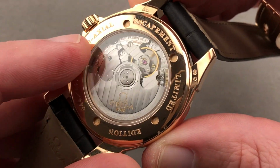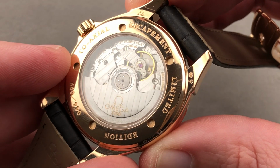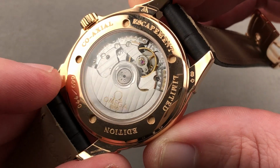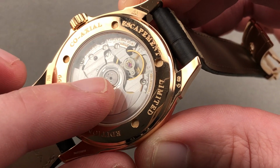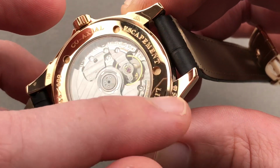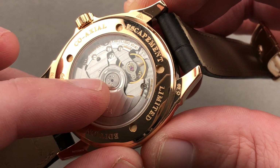The movement, being an A, beats away at 28,800 vibrations per hour. It pivots on 33 jewels. It features both stop seconds and a quick set date. It's a bidirectional winder with a 48-hour power reserve. It does feature the Coaxial Escapement, which is a direct and indirect impulse escapement invented by George Daniels in 1974 and industrialized by Omega in 1999.